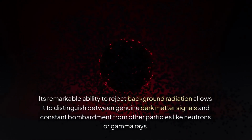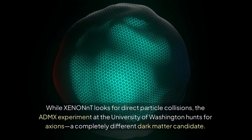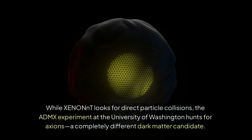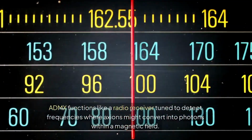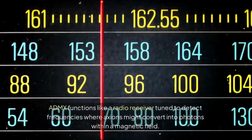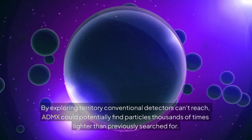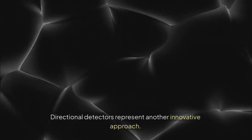While XENONnT looks for direct particle collisions, the ADMX experiment at the University of Washington hunts for axions, a completely different dark matter candidate. ADMX functions like a radio receiver tuned to detect frequencies where axions might convert into photons within a magnetic field. By exploring territory conventional detectors can't reach, ADMX could potentially find particles thousands of times lighter than previously searched for.